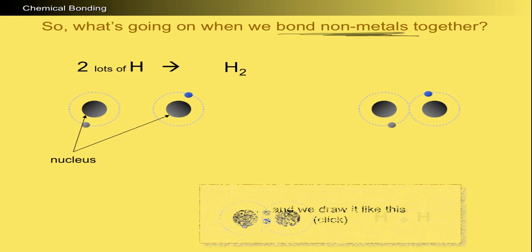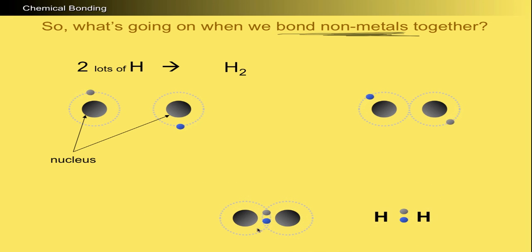We draw it a bit like this. And we have a little crossover region in the middle, which shows that the grey electron from the left hydrogen atom is shared between the two. You see this little area of overlap down there? That's what we're talking about. And the blue one, that was in the right-hand hydrogen atom, is in this little shared area, because that's being shared between the 2 atoms.